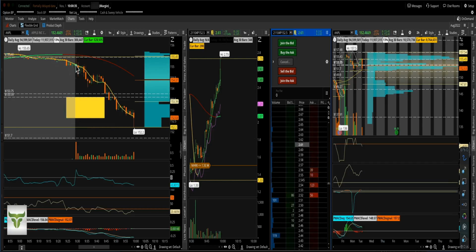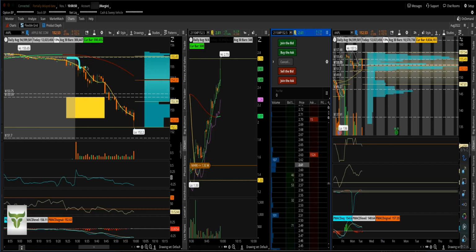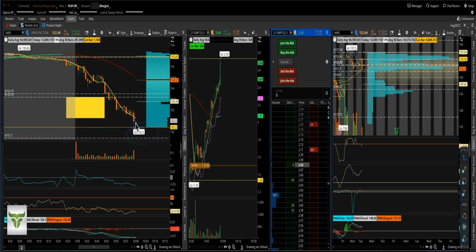When Apple opens up, where does it open? It opens up way above the box. If it opens up way above the box, what do we do? We wait, because if it opens up way above the box and it's not a strong momentum, it's going to come exactly like you see it. It's going to come crashing down through this box, inside of this box, and through this box, like as it is right now. I should have actually stayed in this trade.